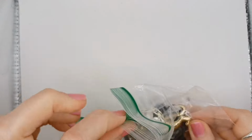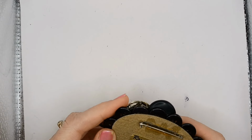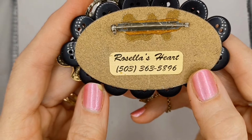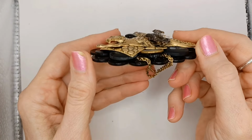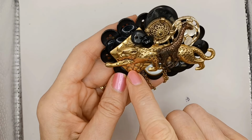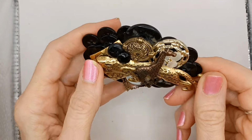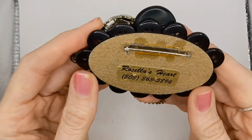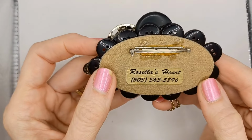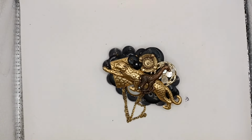This looks interesting. This looks very 80s to me. Maybe like somebody's homemade project. Rosella's Heart. So I guess Rosella made this. And it's brass or brass tone. You have a cheetah and then something here with maybe a reptile skin type of print. There's a giraffe and then some buttons and some chain all glued onto this backing here. And it's large and it's statementy and it looks very, very 80s.